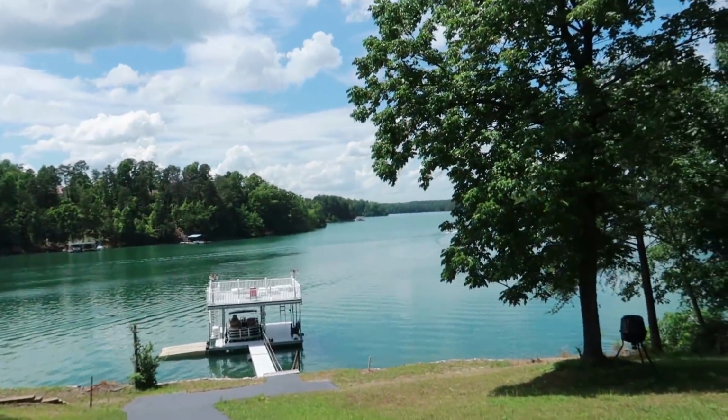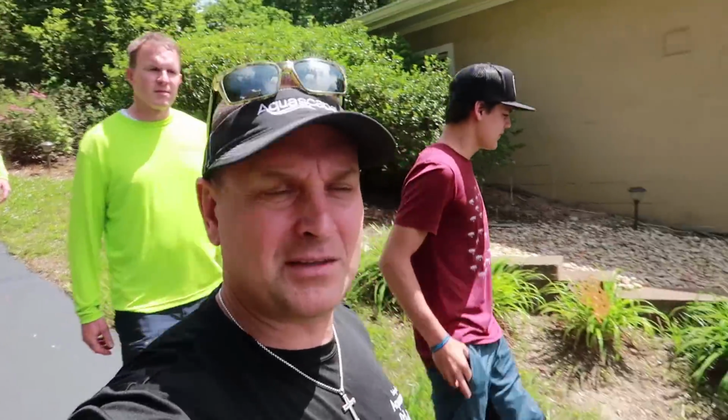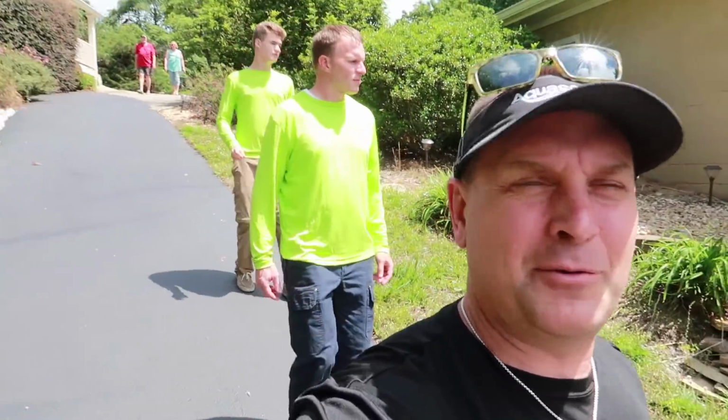We showcase how people live, not just the Aquascape lifestyle, how clean this water is. It's crystal clear blue, but the lake lifestyle. What a great day with Jeff.